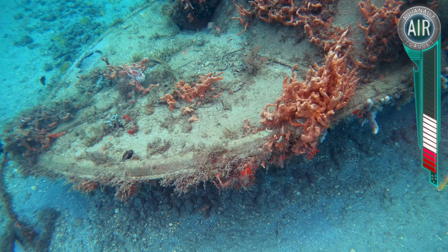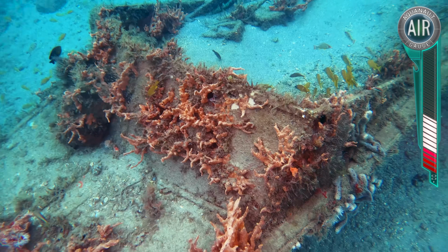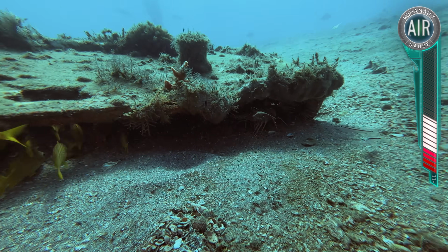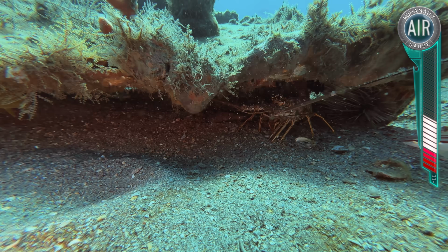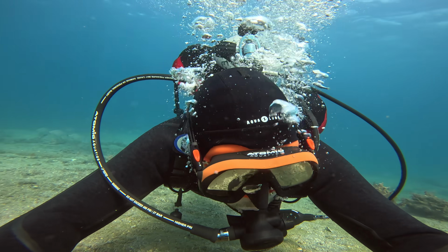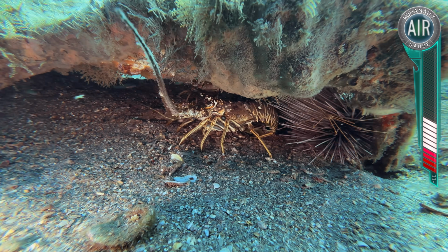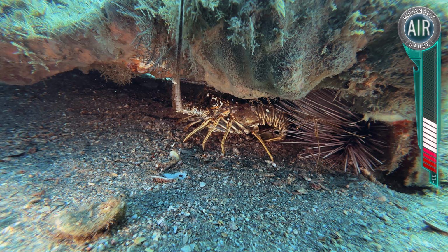Jeez, this wreck is absolutely covered in fireworms too. But what do we have here? Oh, that is a pair of spiny lobsters and a big sea urchin behind them. And right next to them is another arrowhead crab. Still no batfish. All right, it's time to get back on track.